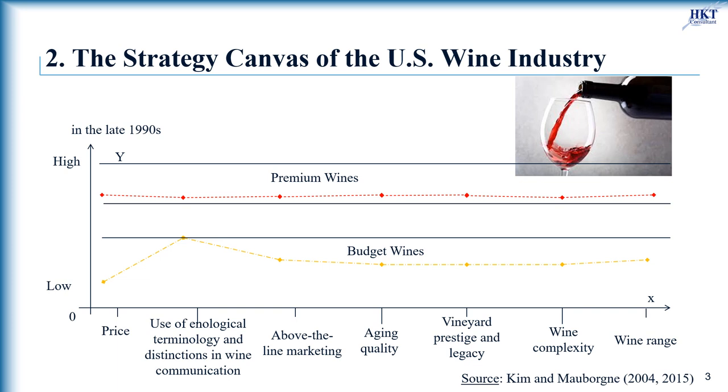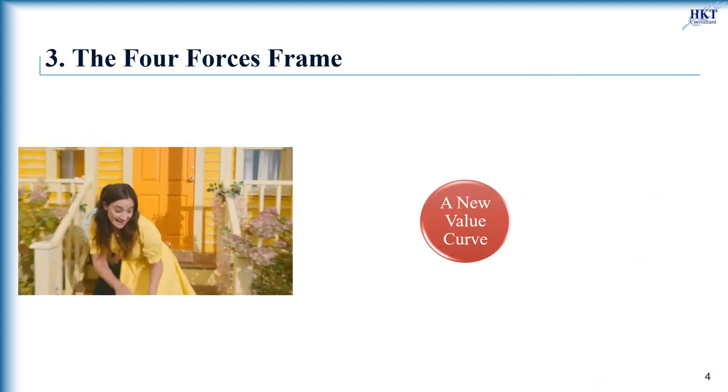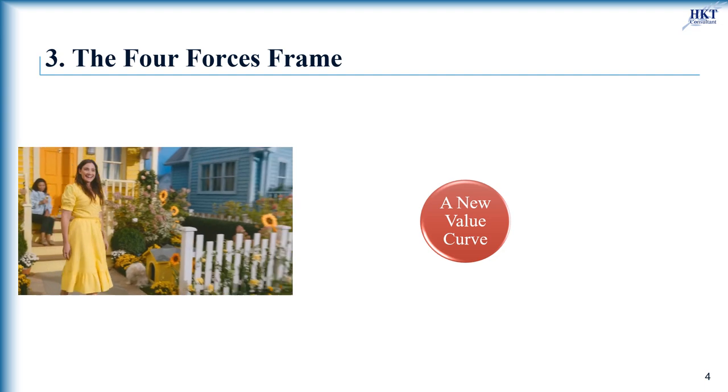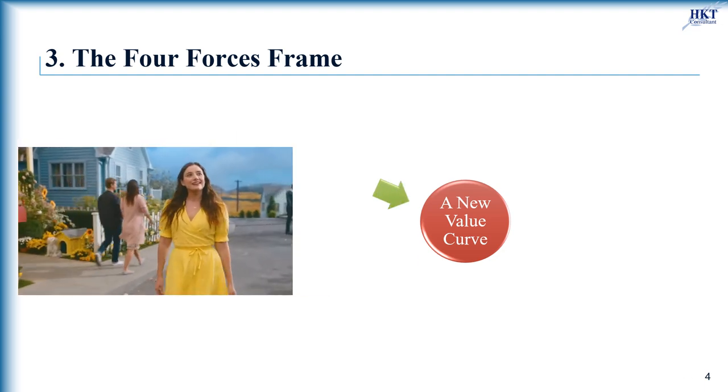But it is clear that competition in the US wine market is divided into two classes. One sets high prices for products by offering high quality products, and the other sets low prices by offering lower quality products. The strategic planners of Casella have a general vision on this potential market by answering questions in the four actions framework, as following.